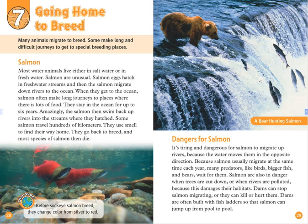Dangers for salmon. It's tiring and dangerous for salmon to migrate up rivers because the water moves them in the opposite direction. Because salmon usually migrate at the same time each year, many predators, like birds, bigger fish, and bears, wait for them.